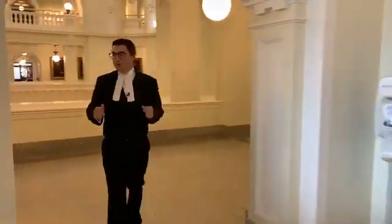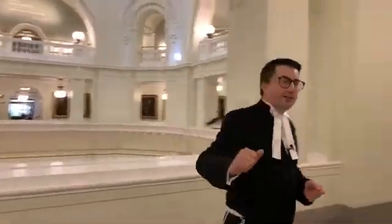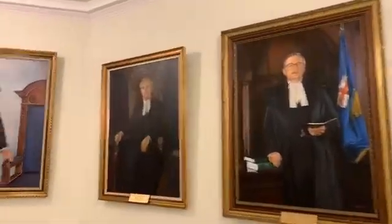So we're now going to be on the 4th floor of the Alberta Legislature, and this is where the portraits of speakers are actually hung. Just like the premiers have an opportunity to have a portrait, each of the speakers do. At the far end, Speaker Warner, and then all the way back to the beginning, we have Speaker Carter. I wanted to just show you one particular portrait here.